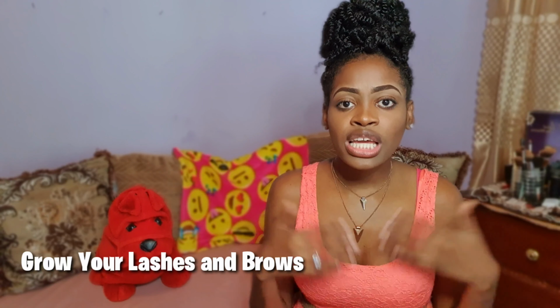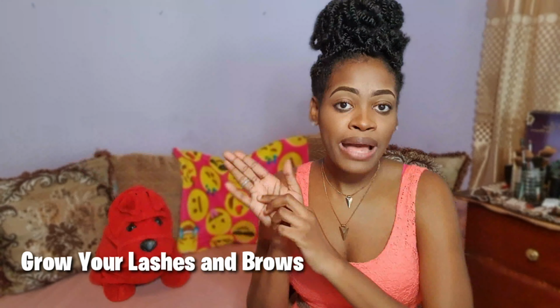Jamaican Black Castor Oil can also be used for the growth of your lashes and your brows. And basically how you do this, you just dip a cotton swab into the oil and then you apply it daily or twice daily to your lashes, and you will see tremendous growth in your lashes and your brows.